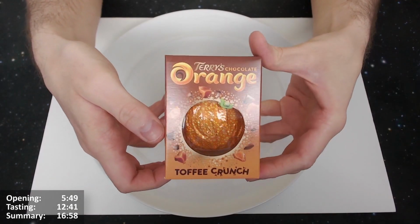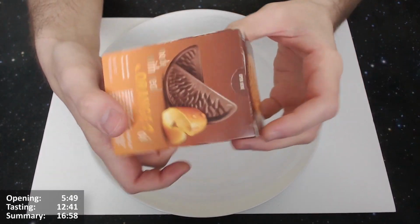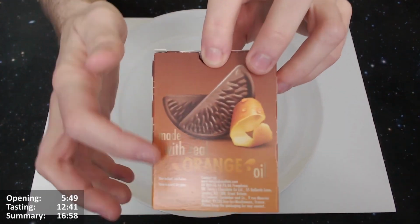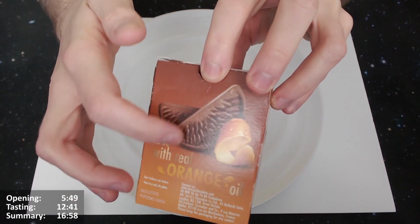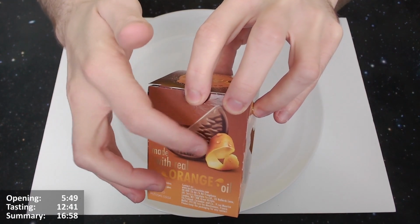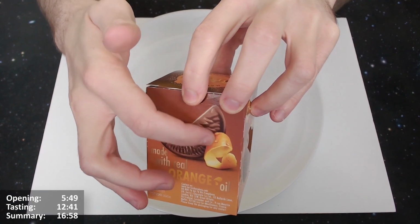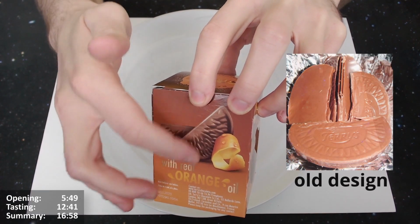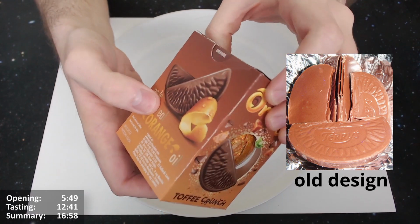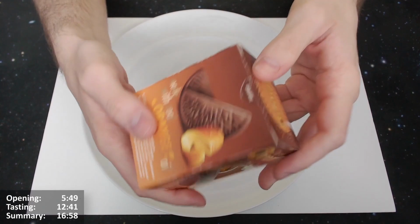Okay then, everyone, I'm going to give this Terry's Chocolate Orange Toffee Crunch an open. Very excited for this one. So I've got a little open tab here. They're made with real orange oil. Looks very nice indeed. As I say, it does have the new design where it's got these orange segment looks to it, which is nice, but it does have the concave lip, where the chocolate isn't a solid flatness, meaning the orange itself has less chocolate in it. So a bit of a shame that. But alright, let's give it an open now.